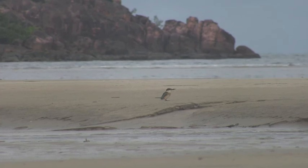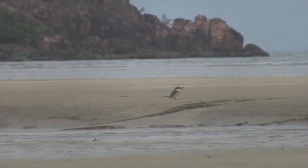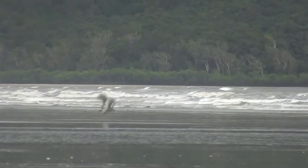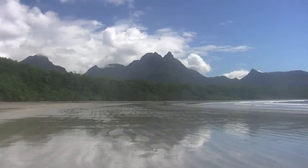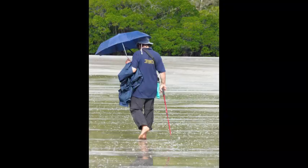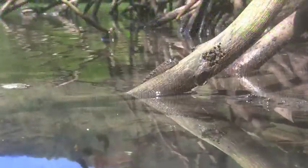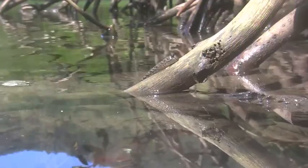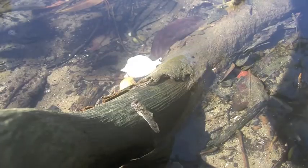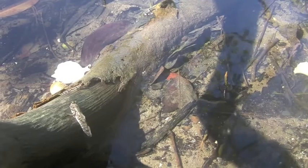A short walk up the beach finds a mangrove kingfisher and a white-faced heron paddling around on the water's edge. It has been an incredible day. The sun has been out and we've had a great day just wandering around the beach, looking at all the beautiful things that Hinchenbrook has to offer. These mudskippers are also enjoying a wonderful sunny day.